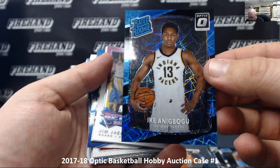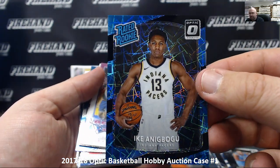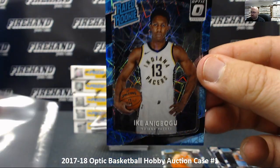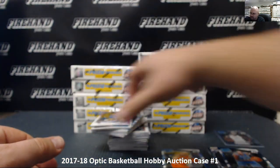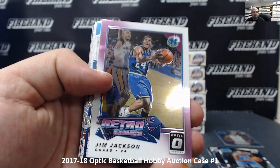Oh, no, I'm sorry. It's not an autograph. I guess autographs usually turn on backwards. We got a black velocity, Ike Enik Nobu for the Pacers. Already throwing me curveballs. Usually the autographs are turned around. Very nice. Which is probably why these stacks are so difficult when you got so many cards turned around the wrong way.